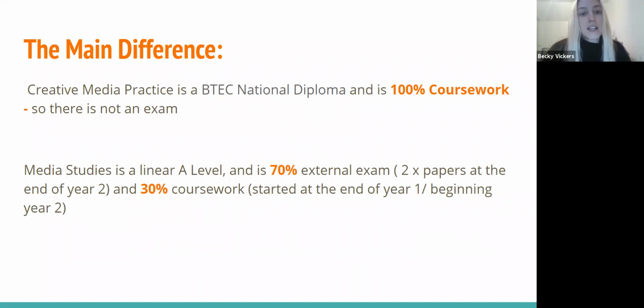Creative Media Practice is a BTEC. It's a national diploma and is 100% coursework, so there's no exam at all. What that does mean is that every piece of work that the students will do from September to them finishing the following year will be part of their grade and will be assessed and go towards the final grade that they get.